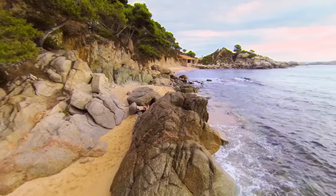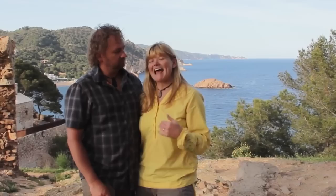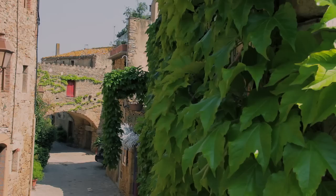Visiting Costa Brava is really an excellent way to unwind, relax, and take in some stunning coastal views. It has some great food, wonderful small seaside villages, great beaches. I can understand why it was named one of the top destinations in the world.